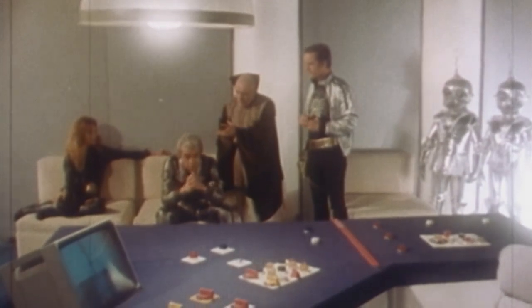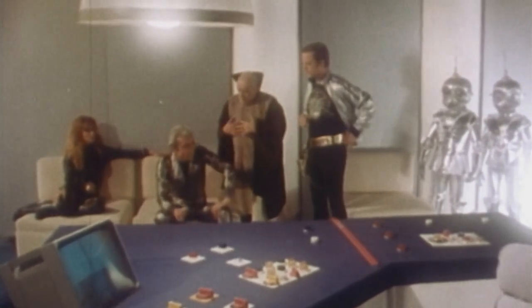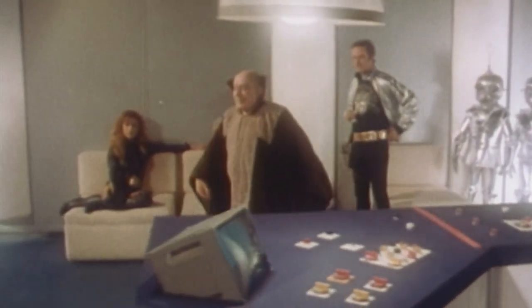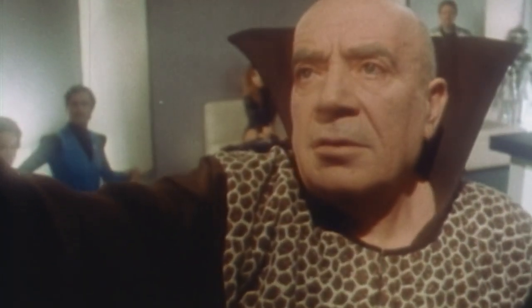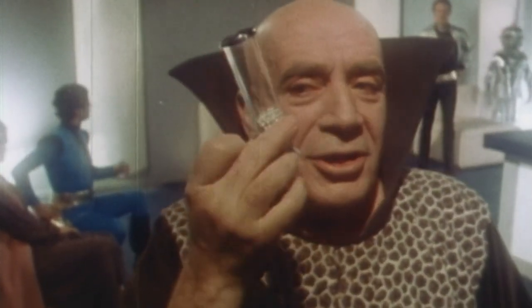Just tell me what equipment you need, and you can start work right away. Well, we can use your old laboratory, but there's one essential item that you haven't got. Hmm? A few grams of Enderium. If that's all you need, there's no problem. This container holds pure Enderium. You can imagine how difficult it was to come by.